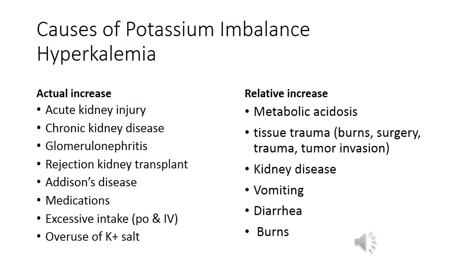Actual hyperkalemia is caused by excessive potassium intake or potassium retention, resulting in an actual increase in potassium in the body. Overconsumption of potassium-rich foods, overuse of salt substitutes that contain potassium, and excess rapid IV infusion of IV solutions that contain potassium are examples of excessive intake of potassium resulting in hyperkalemia. Other reasons for hyperkalemia include acute kidney injury and chronic kidney disease, which result in decreased potassium excretion from the kidneys. Medications such as potassium-sparing diuretics and ACE inhibitors inhibit the excretion of potassium from the kidneys.